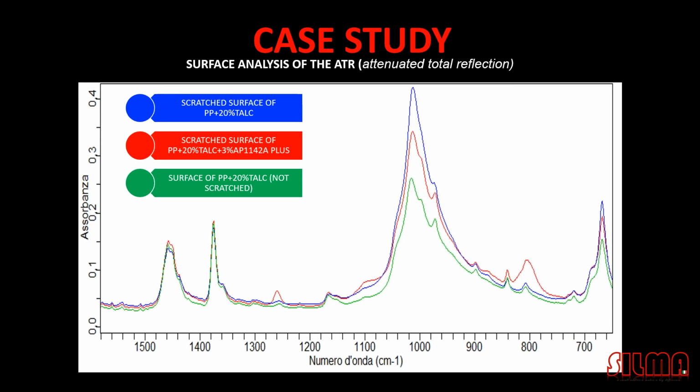Analysis by ATR, attenuated total reflection, infrared of the surface. And this is nice to see: the green signal is the original compound, polypropylene plus 30% of talc. As you see at around 1000 wave number, you have the signal of the talc, of the silicate. And this is a relatively intense signal. But if you scratch the surface, in the point where scratching occurred, you can see the higher level of talc. Look how big a jump you have with the blue line, where the scratched surface of polypropylene plus talc.